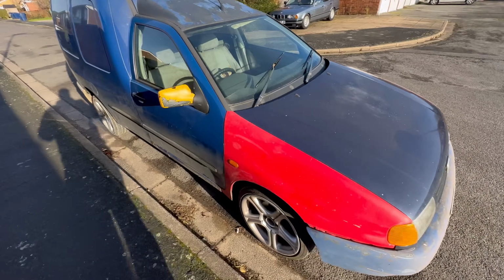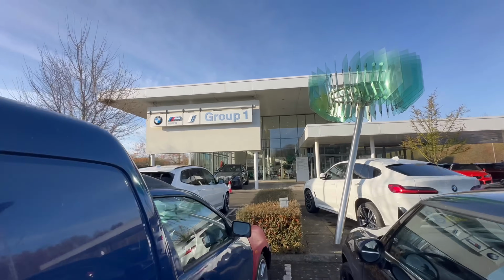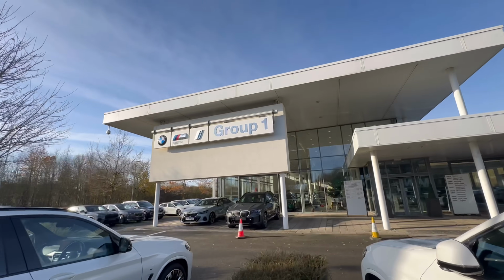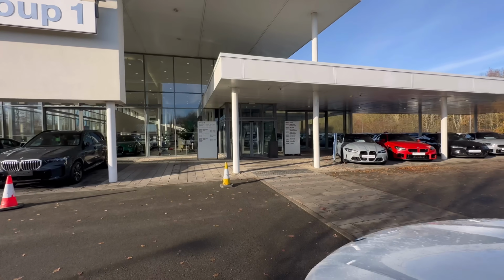Oh, the van, great. First car in a car park. Let's buy some BMW bits.